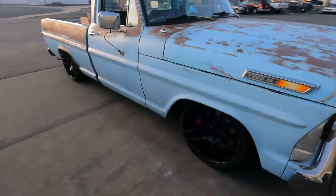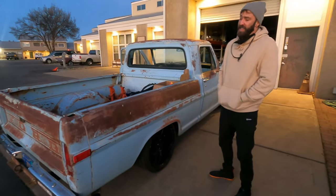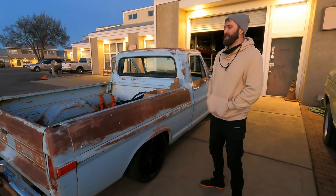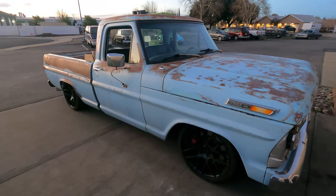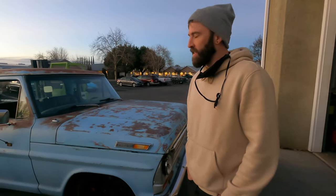That's not bad for putting a truck together in 6-7 months, and then getting to drive it that hard. Oh yeah, weeks of actually having it on the road. Yep, felt good. It's fun. It's the first time you've ever been on the track. Yep, and the first time the car's been on the track. It's only been on the road for about 3 weeks now. 3 weeks, yeah.